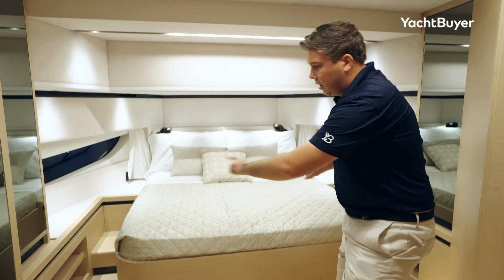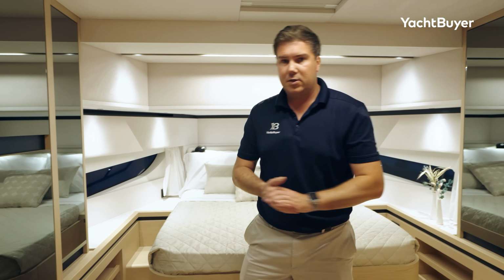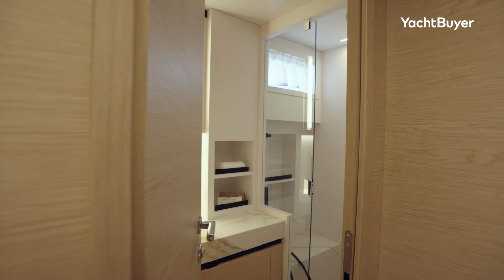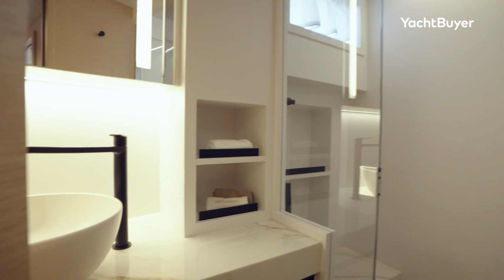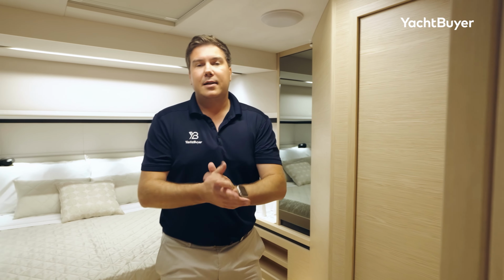And you've got some slots either side of the bed to put phones, valuables, that sort of thing. And this has got its own private bathroom, so you've got a nice private ensuite here, which is large enough to have a separate shower cubicle. And that's the guest spaces. Let's go and find the crew cabin.